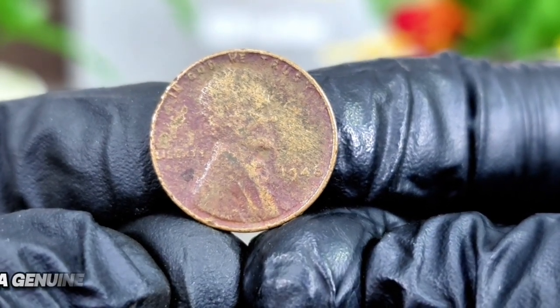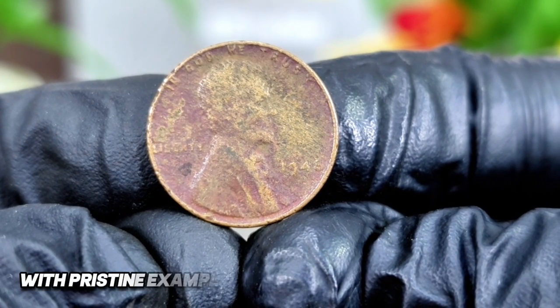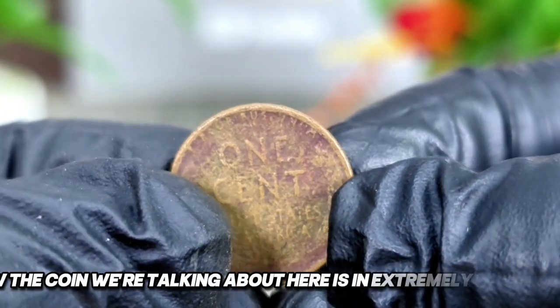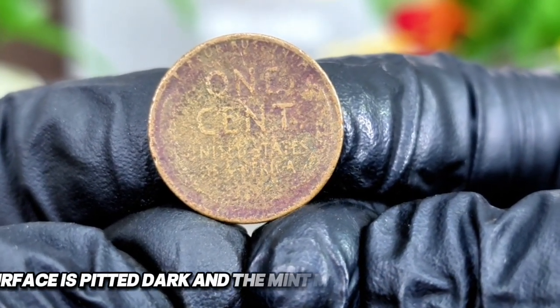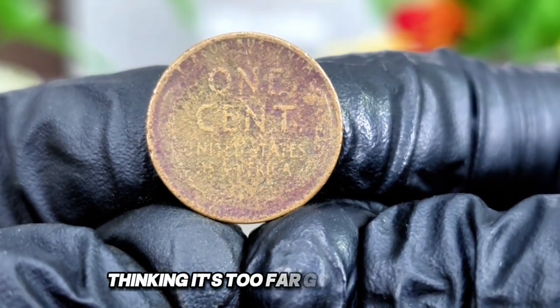A genuine 1943 copper penny has sold for more than $400,000, with pristine examples crossing the $500,000 mark. Now, the coin we're talking about here is in extremely rough shape. The surface is pitted, dark, and the mint mark is worn away completely. Many collectors would toss it aside, thinking it's too far gone to matter.